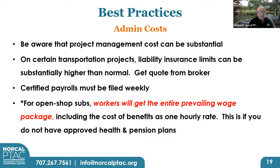As far as the admin costs on a project, be aware that project management costs can be substantial, especially for those of you that are bidding as primes. And for you subs that get into larger subcontracts, you will definitely have superintendent or project management expense. And if it's a transportation project, like a Caltrans or a VTA or a BART project, the liability insurance limits can be substantially higher, especially if they're building next to the railroads. The railroads typically require $10 million of coverage.